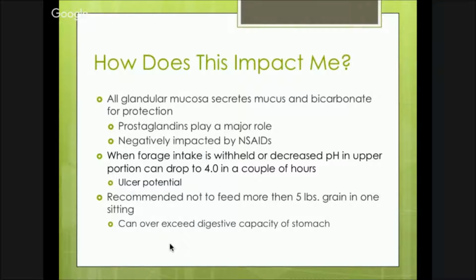Your glandular mucosa secretes mucus and bicarbonate for protection. Prostaglandins are a compound that play a major role in controlling this in the body and making sure that nice mucous membrane is there for protection. This can be negatively affected by NSAIDs, or your non-steroidal anti-inflammatory drugs, things like bute. They reduce the production of prostaglandin. So if we're not making prostaglandin, your mucous membrane's not there, potentially predisposing you to ulcers or other things.